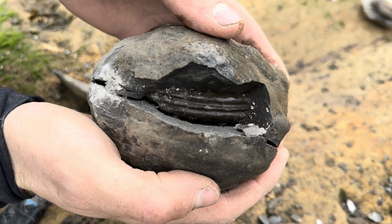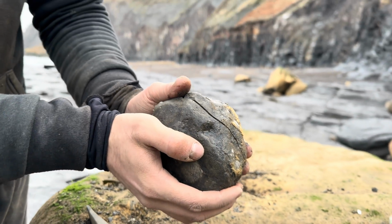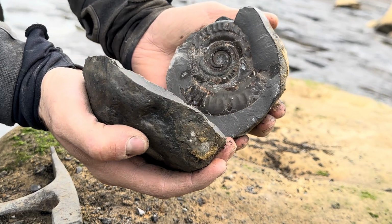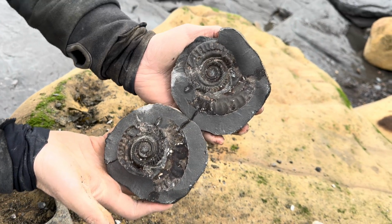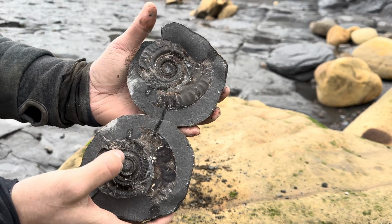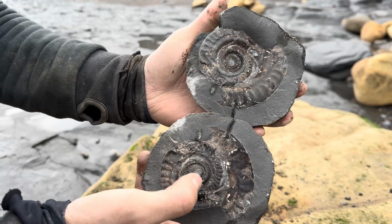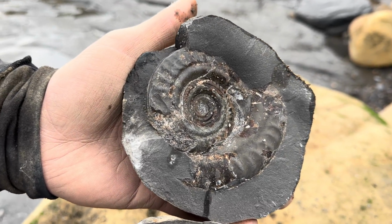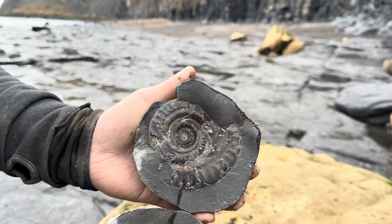Oh, looks like it's an Ichthyosaur ammonite. Hopefully it's split. Oh, perfect. Oh, that is insane. The other side of the ammonite's stuck on the negative, but we can always take that piece off and glue it back on the other side. I wasn't expecting that to be inside. It's a really nice surprise.